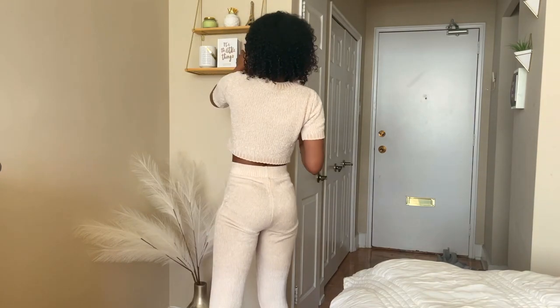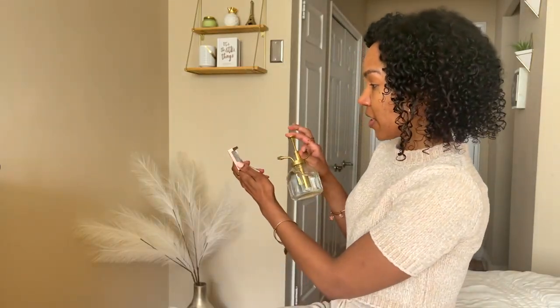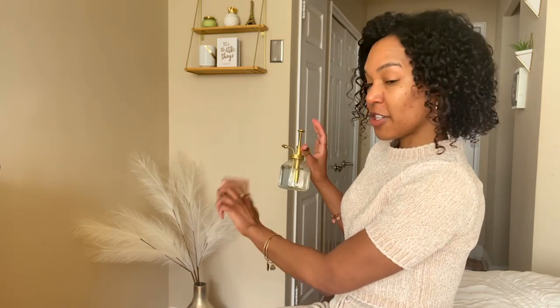And I'm just going to use this. This is what I use to water my plants, but also to saturate this. They say you can use setting spray, but just like with primer, I don't really buy setting spray. I have the same spending. Can you say setting spray 3 times fast? I only have one liquid bottle of setting spray that I'm not trying to waste on this, so water has been doing the trick.